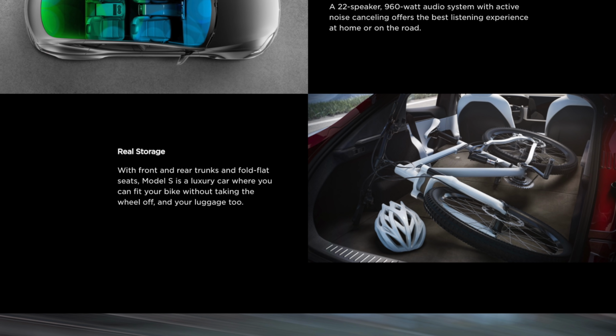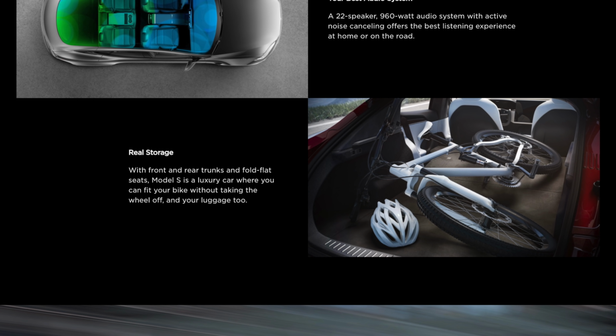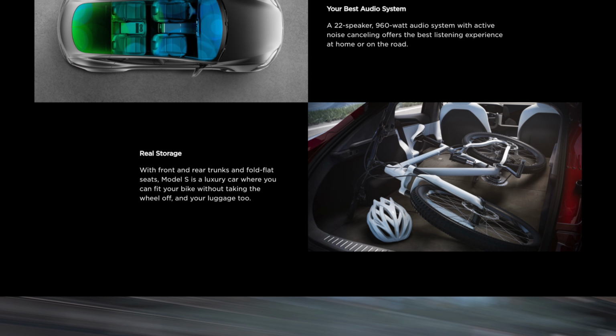And as the Model S is a hatchback, it means you've got plenty of storage as well. So you can obviously take things with you like your bike, as they've obviously demonstrated in this example here, but there's plenty of storage and there'll be no issues at all.